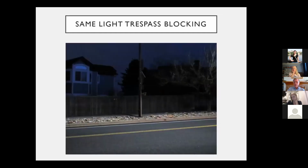So here's this picture of the same street. That's the same light that I just showed you. And you see the sidewalk is lit up, the street is lit up, but the house is not lit up because they have proper shielding. So just the design, it's not a different kind of bulb at all.